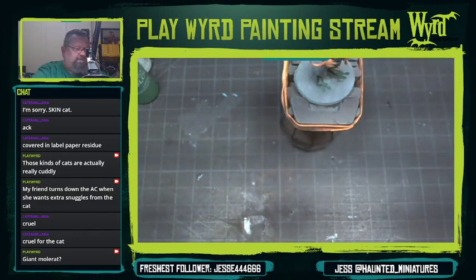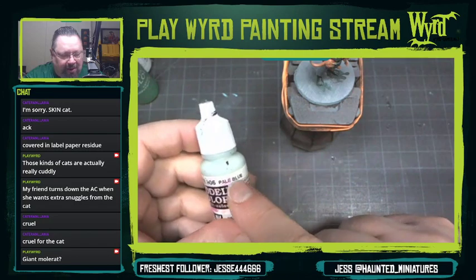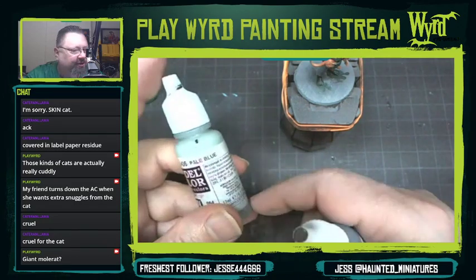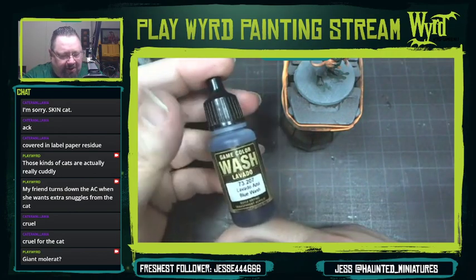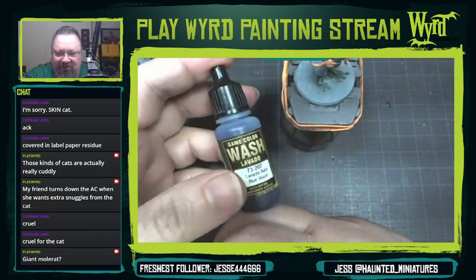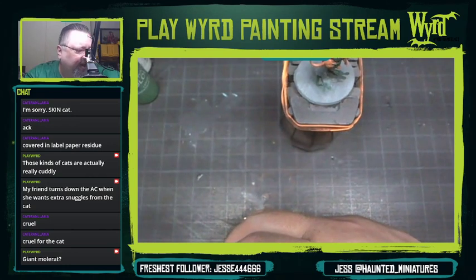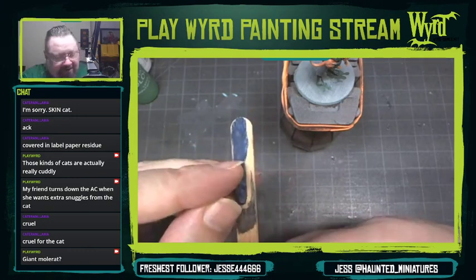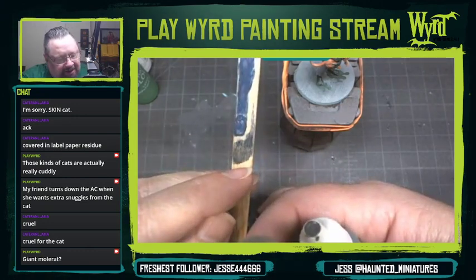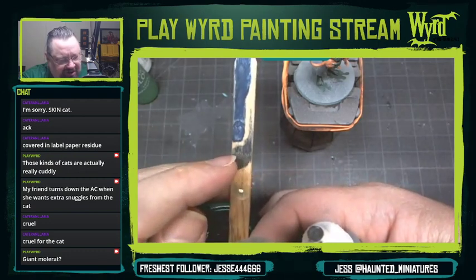So next we're going to start with some intermediate blue mixed with pale blue. Pale blue, if you really want something bright white, I usually start with it. I'll do this and then I'll do a blue wash. Typically we'll use Game Color wash because it's a little less dirty looking than Drakenhof Nightshade. I can show you a quick example if it'll show up in the camera. This up here is a Game wash. That right there is a Citadel Drakenhof. You see how it's blacker and dirtier looking.